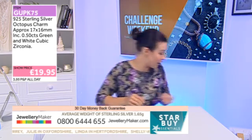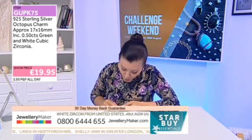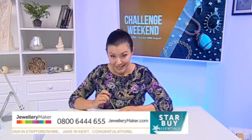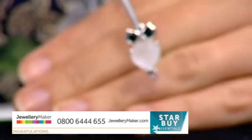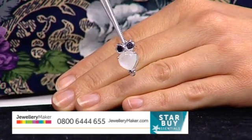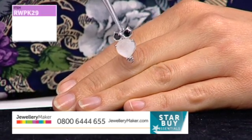Now, I'm going to leave that there and bring to you another cutie. Now, this has got rainbow moonstone and Vietnamese black spinel.